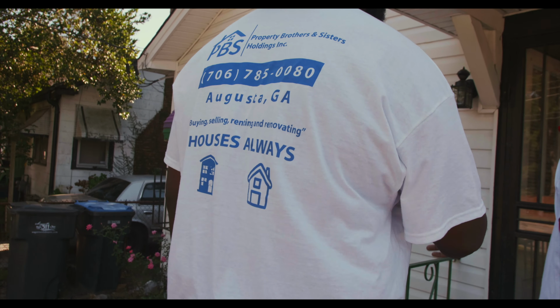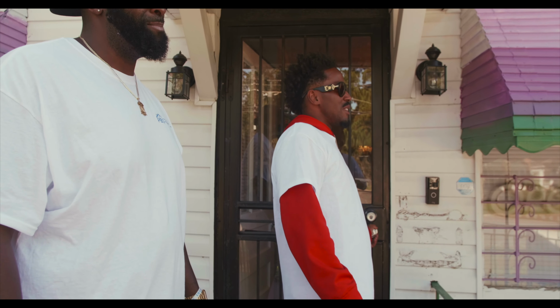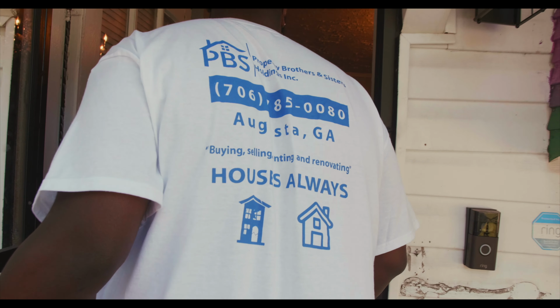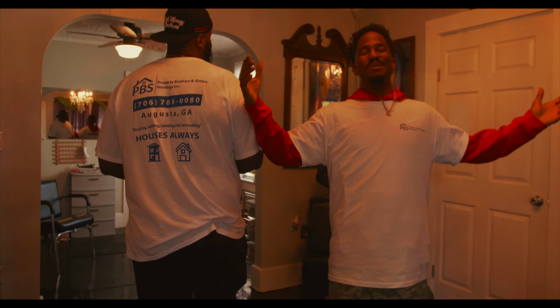So we painted the outside. We planted my rose bushes. Check my rose bushes. We got that sign put in the front. And we got all kinds of good traffic always coming down the street. Welcome to my beauty shop.